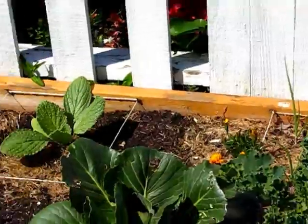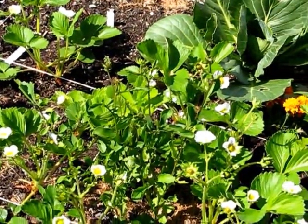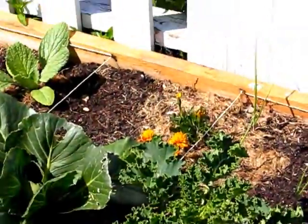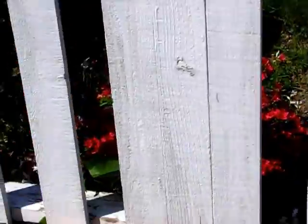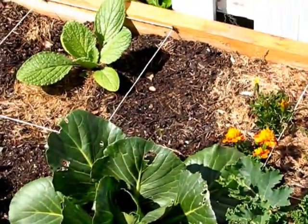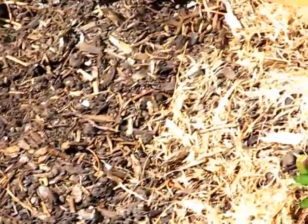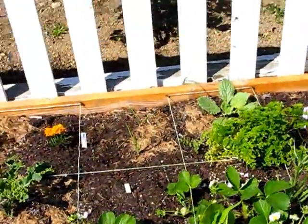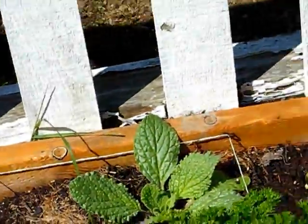Again, this bed, my arugula over here is bolting. I've kind of actually been neglecting this one since my other beds are giving me such wonderful salads. Again, something eating my cabbage. Maybe just a little bit of fennel poking up right there. Very teeny, but I'm still excited. Again, my onions and leeks in the back. A little bit of fennel right there.